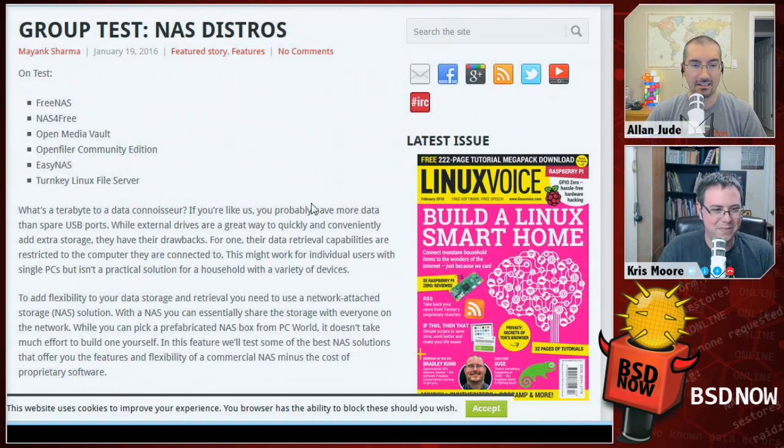Yeah. And then the other thing was they gave both NAS4Free and FreeNAS the same score, but when you read the description, they definitely preferred FreeNAS. So why did they give it the same score? It seems like they just didn't want to give it a 4 out of 5, because then it would have the same rating as the Linux one that they picked as the best.